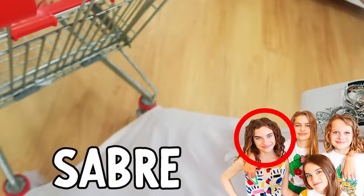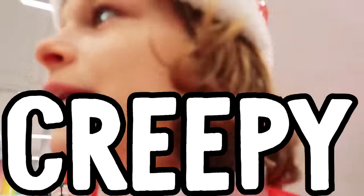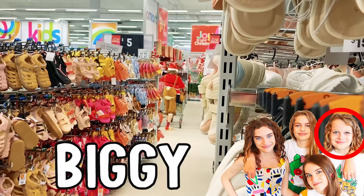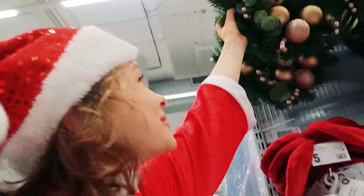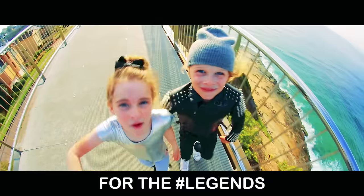My dress is getting caught in the wheels. Imagine, this is a bargain. $6 for a Christmas tree. Does this Santa look cool or does he look creepy? So here's my Duna cover and this Christmas tree would go so perfectly. There's Biggie there. What's he going down that aisle for? Legends, I found a mistletoe. We just met some legends. Catch me knuckles, yeah, for the legends.